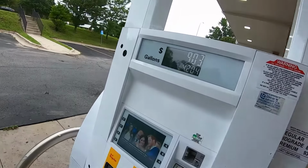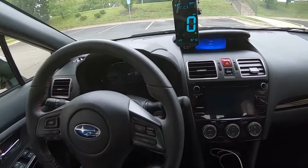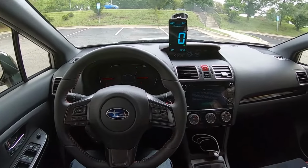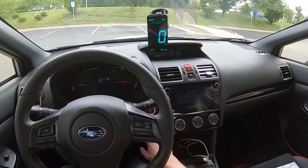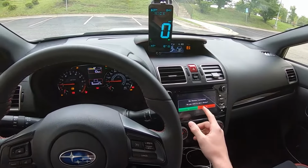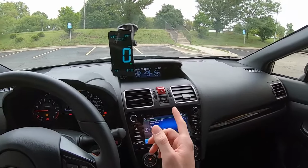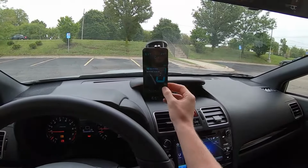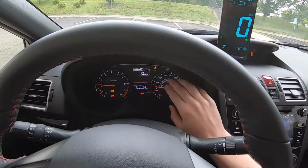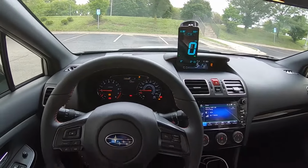Good fill there, put in 4.2 gallons. Now we do these tests at 73 miles per hour and with the climate control set at 73 degrees auto. So we're going to turn the vehicle on here, but not start it. So we've got climate control set, 73 degrees auto. We're going to reset our GPS. We're also going to reset the car's tripometer here. And with that, let's begin.